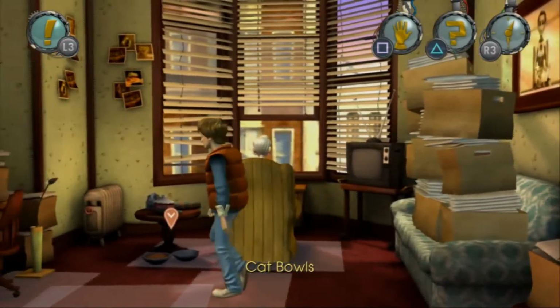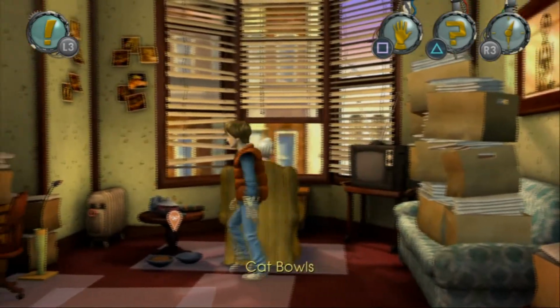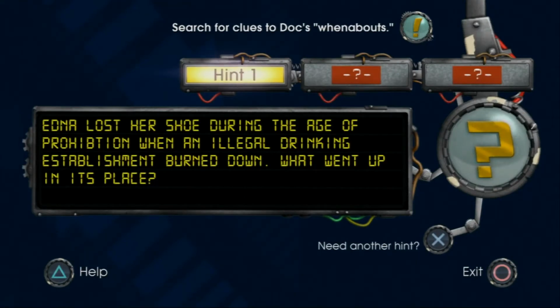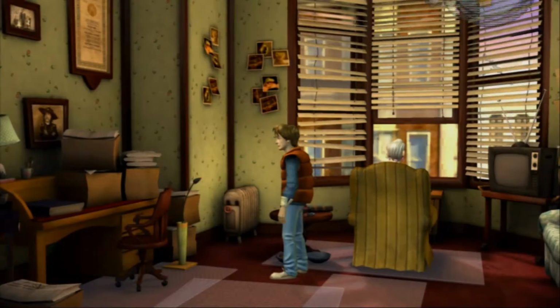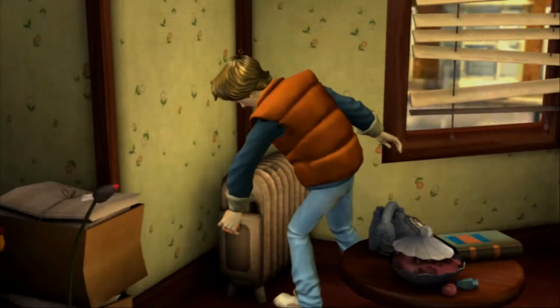All right, so like what you said, probably come over here, turn that on to distract her, and then we can come over here and goof with the newspapers. So I'm going to go to the hint to see if it says the same thing. Edna lost her shoe during the age of prohibition when an illegal drinking establishment burned down. What went up in its place? You're looking for a date. You'll find it on a building. Okay. Try using Edna's binoculars to check out the video store. Oh, okay. But you still probably need her to leave. I still want to check out the newspapers.